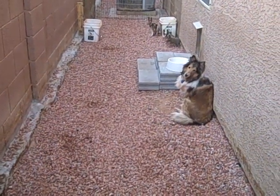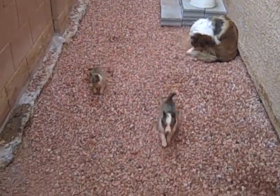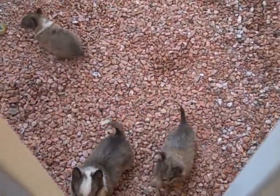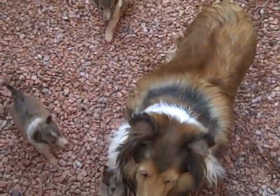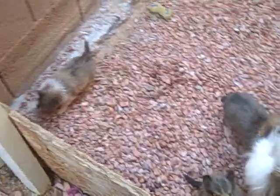Today's the 10th of May, and our little charges are getting to be 5 weeks old. And they can certainly hear our voice because they come running. They're at the age now where they're continuously getting underfoot. And cute as a bug's ear. Here's Mom. She's out here with them, and they're still trying to nurse a little bit, but not much.